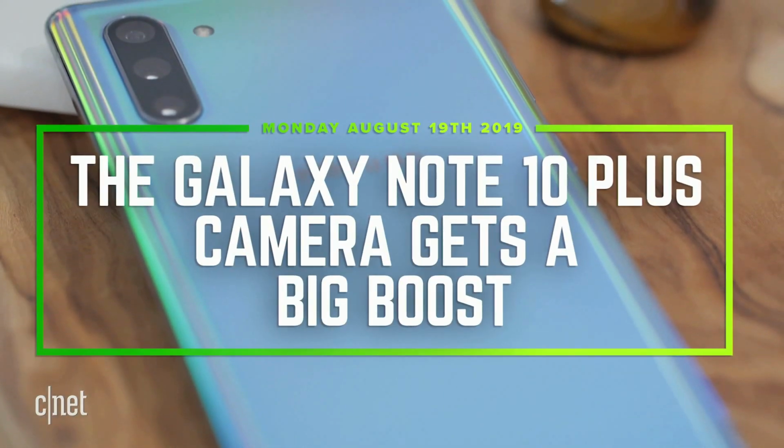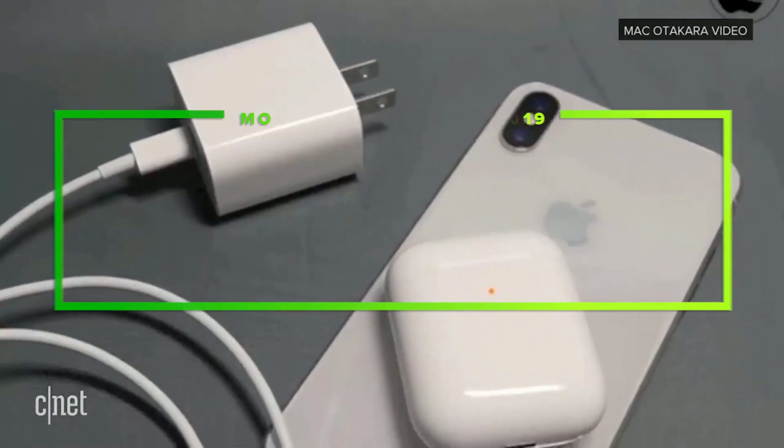Today on the Daily Charge, how does the Note 10's new camera stack up? iPhone 11 feature rumors, and a glimpse inside Virgin Galactic spaceport.